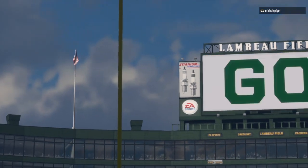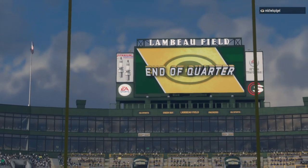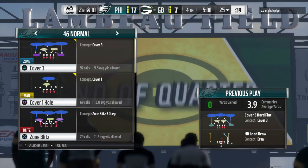Back now at Lambeau. It's the Packers who have the football, but in need of points as we begin quarter number 4.